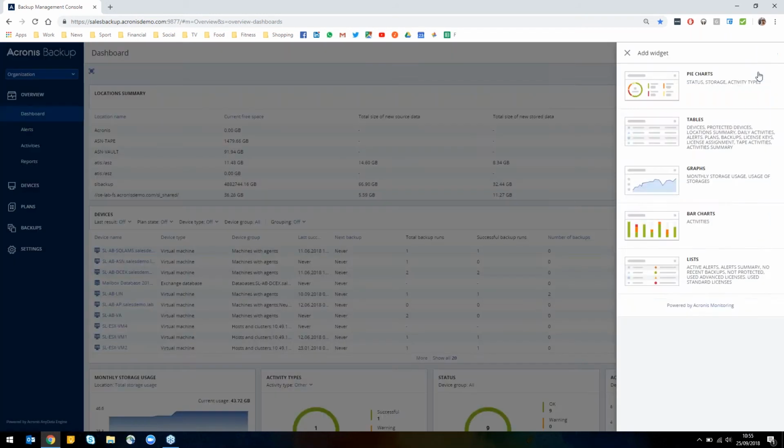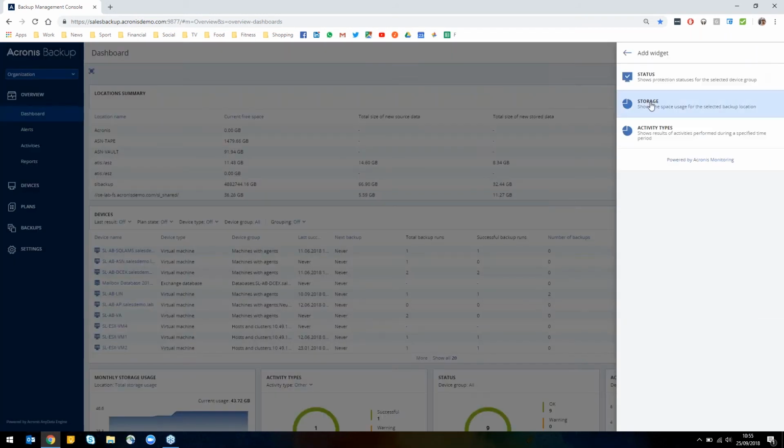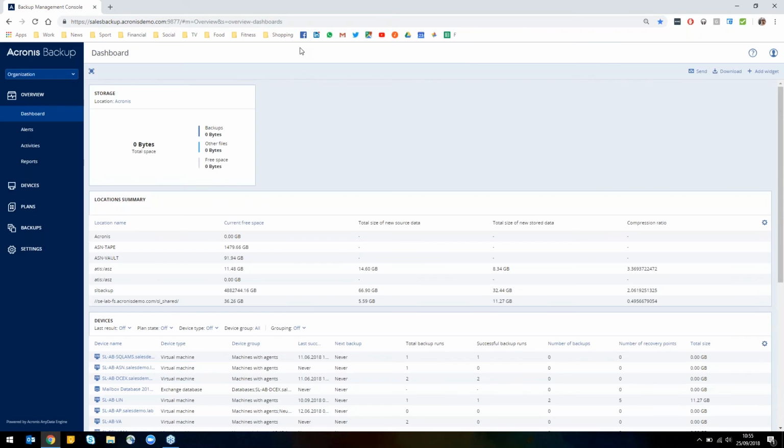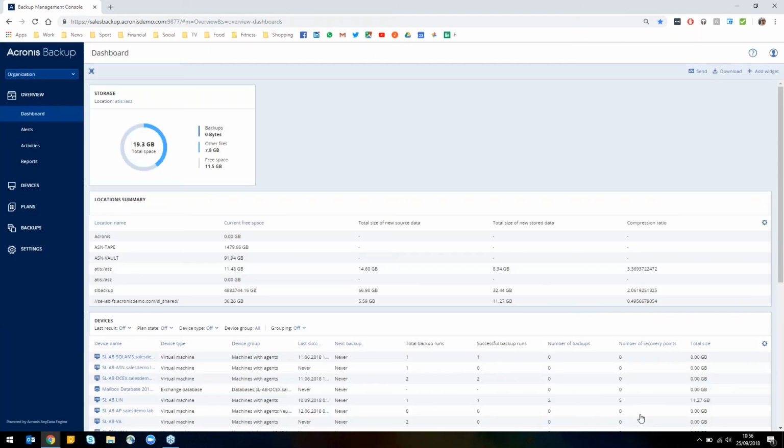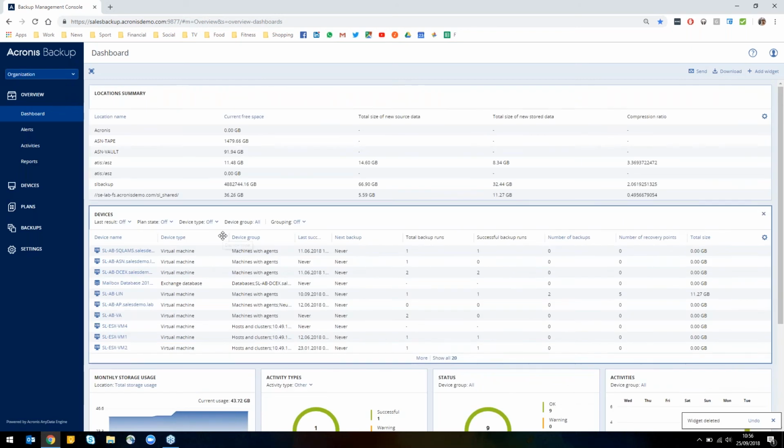You know, you want to add something else. Let's go for a simple pie chart. Let's look at storage. Okay, that's in our Acronis Cloud. We don't want that one, so let's do a change. Let's go for this one here. And it's nice and simple. So it's an interactive front screen. It means that whenever you log in, you don't have to go through lots of pages to find out what's going on. You've got devices here.